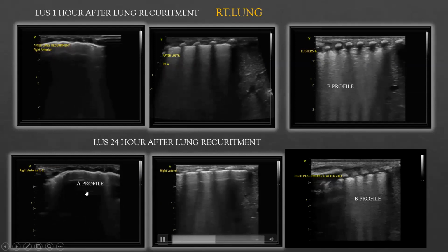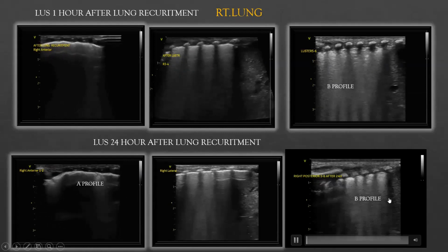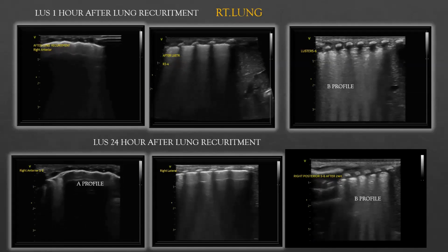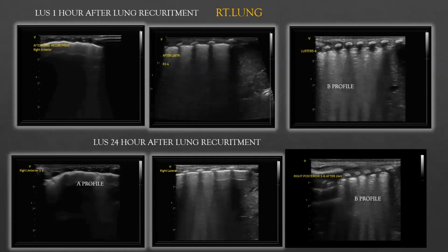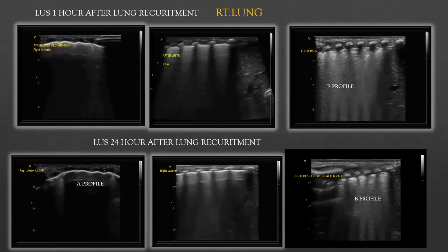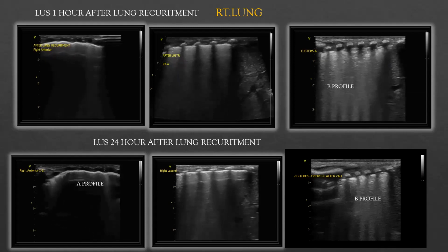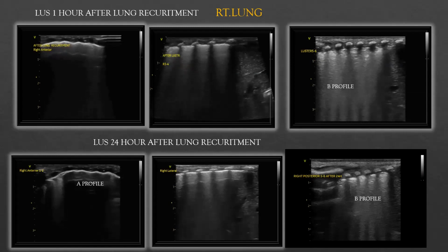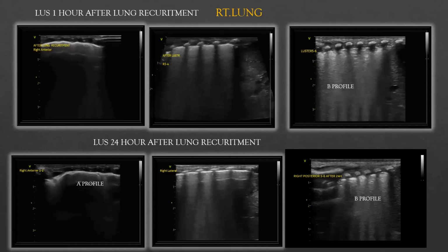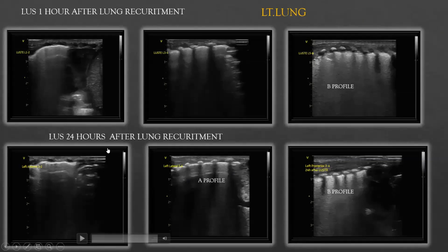After 24 hours, more improvement. What I did at this time, I increased the PIP to 24 and the PEEP to 7. After I checked that, at the same time I made scanning. Once I found the baby started to recruit, I decreased one by one until reaching 20 over 5.5. So this is atelectasis. This is after 24 hours.